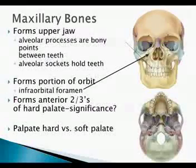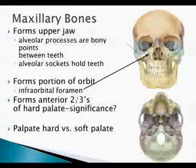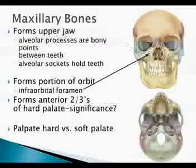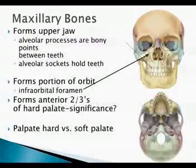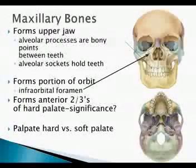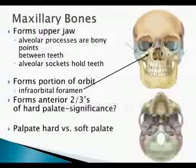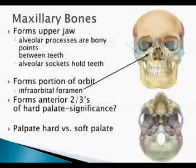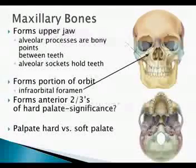You can go all the way back and feel the soft palate, that soft tissue, and you wouldn't be able to enunciate nearly as well. The other bone that forms the last third of the palate is the palatine bone. We'll talk about that when we get to the palatine in terms of cleft palates and what that actually means. But it's kind of interesting to feel the difference between the hard palate and the soft palate.